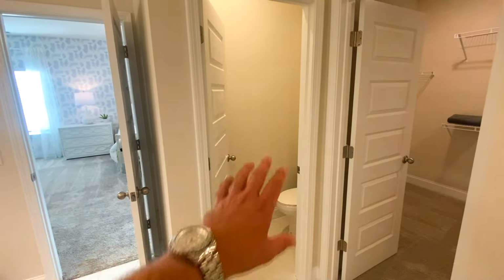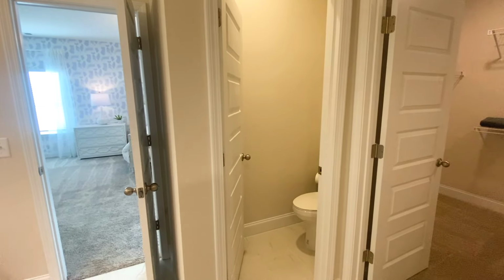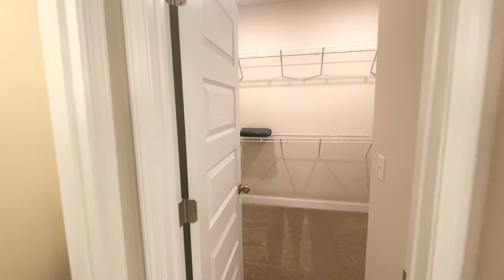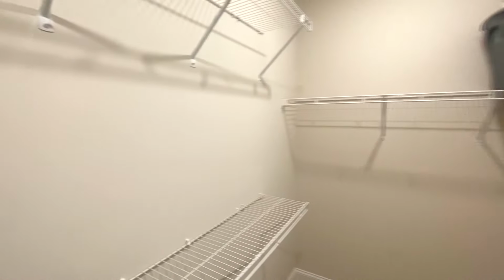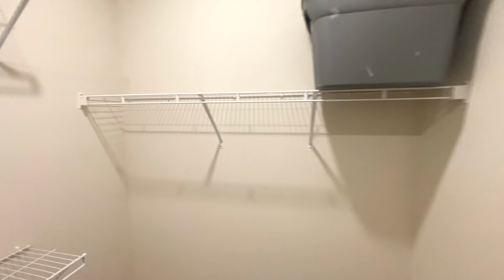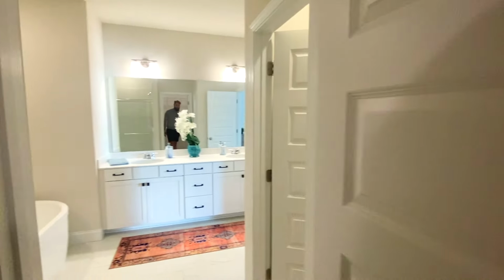I had a client recently say that the water closet makes them feel claustrophobic, and so they would rather not have one. But I also know many people that would rather have the privacy, so I'm curious whether you think you should have a door, no door, or if it should just be its own room. You tell me, I'm curious. But in the meantime, look how big that closet is. Nice size.